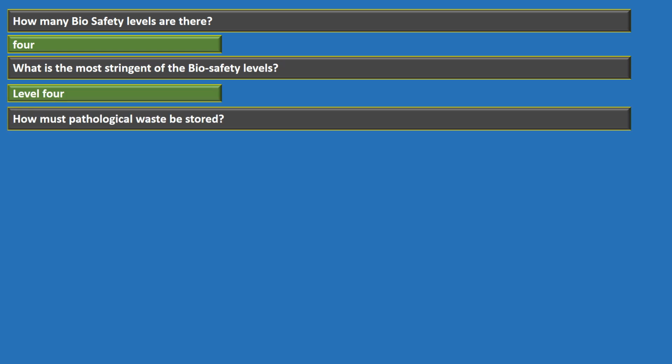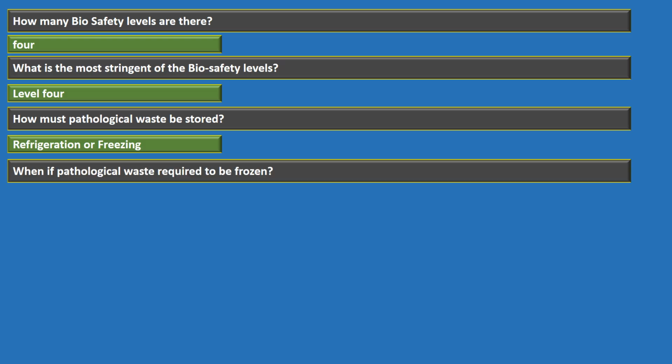How must pathological waste be stored? If we're keeping it on site, how do we store it? It's got to be refrigerated or frozen.